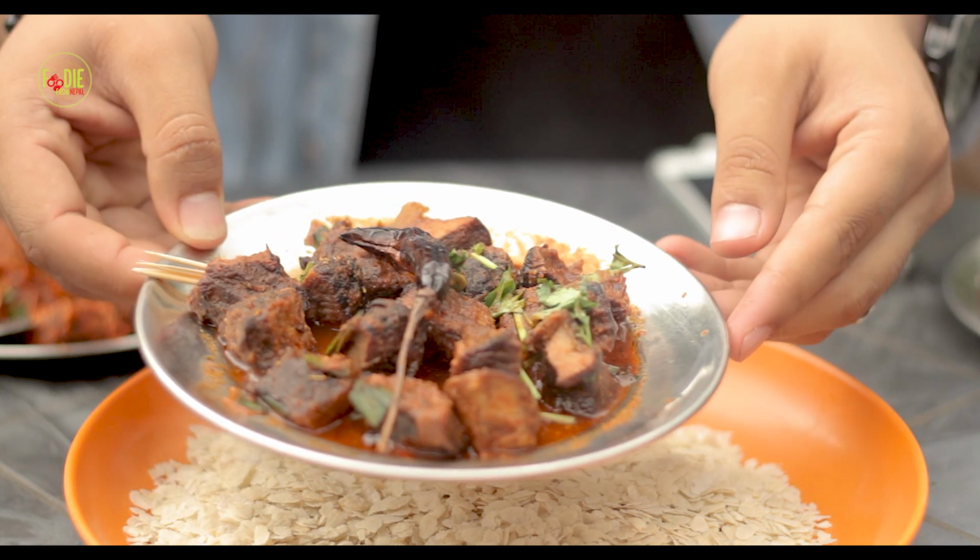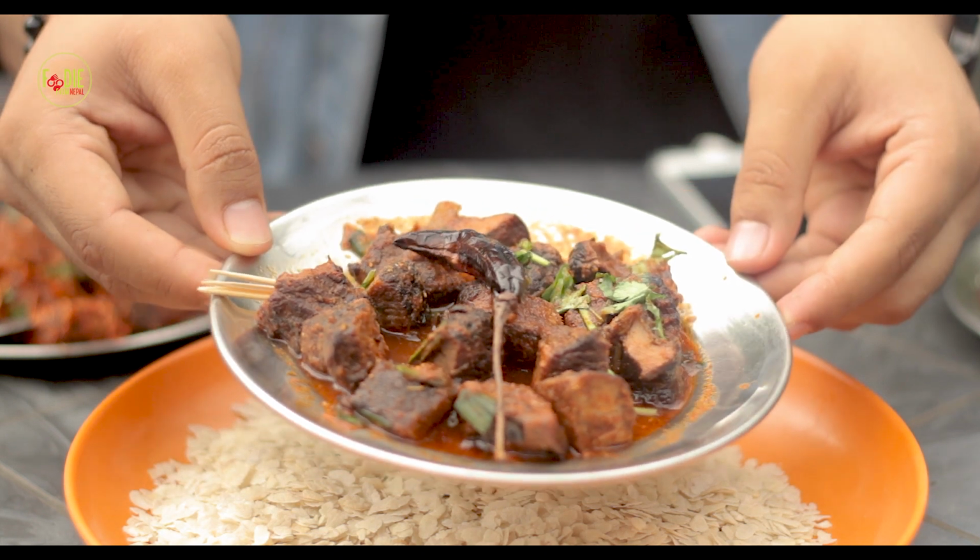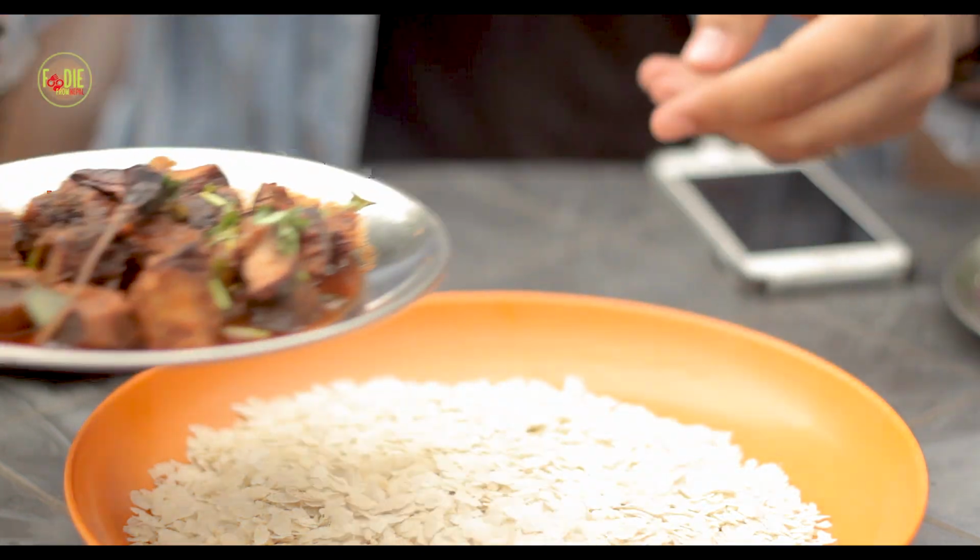So fam, the very final dish of the day, we do have bof choila. Bof choila, we all are familiar with because most of the Newari communities are going to say bof choila is the main cuisine. So I'm really excited to have yahanko choila because yahanko gravy is extremely appealing lagiraheko cha. I'm literally drooling to have this right now. So I'm going to take a first bite.